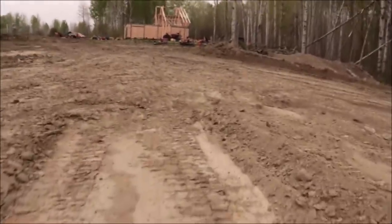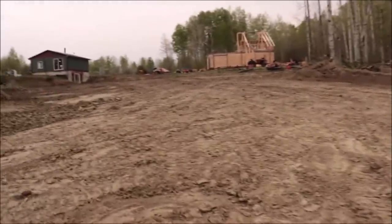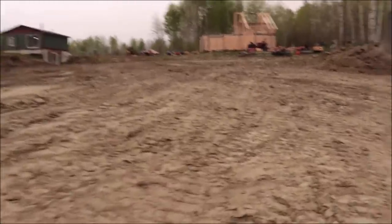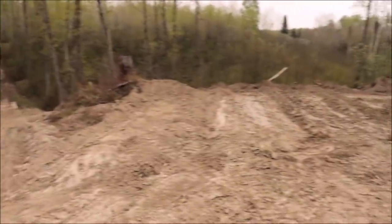I know I enjoyed working on it. Can't wait to have it done though, just the same. It'll be nice once it's done. And so at any time, if the fella comes to pick up the dozer, I'm happy. I've got more done than I thought I would. It would be nice though to get this all finished up.